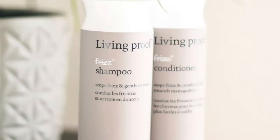But I did find something that actually does work with my frizz, and that is Living Proof. Now, I stumbled upon this by accident. I went with my girlfriend, Lacey, to the Galleria Mall, and she took me to Sephora, and she starts buying this stuff, and I said to her, what is that? I said, does it really work? And she was like, no, it really works. So I thought, all right, I'm going to try it. I'm going to buy it. I'm going to bring it home. It really works.